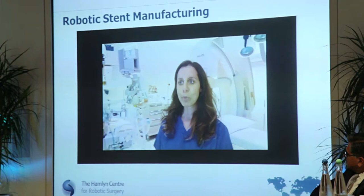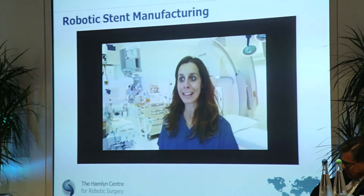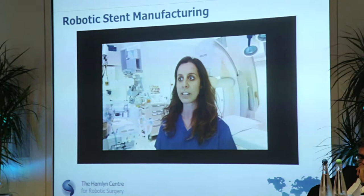Improved manufacturing of personalized stent grafts is a critical, unmet clinical demand that requires innovative manufacturing solutions. This project is an exciting step towards that direction.